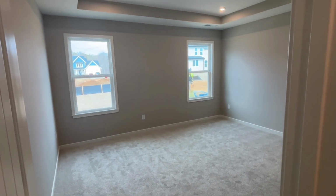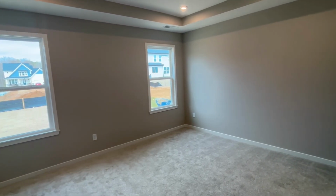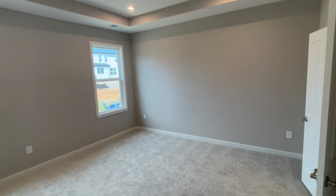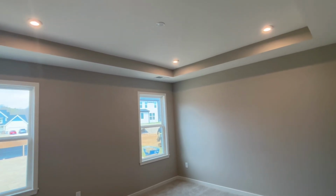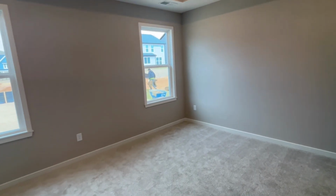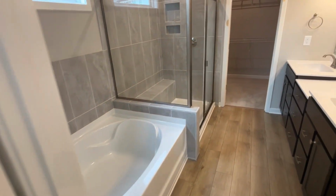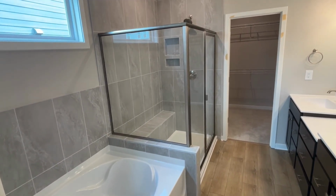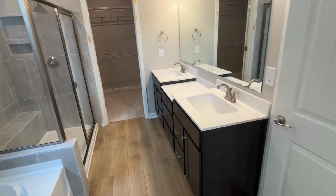You got decent windows in here. It's not like it was in the model. The model definitely had a lot more windows in the master bedroom, but still not a bad bedroom. You know, decent size on it. Come swing around and take a look at what's going on with the master. Same deal, you got the separate tub shower. Nice big shower there. You got 2 sinks. It's a big vanity.